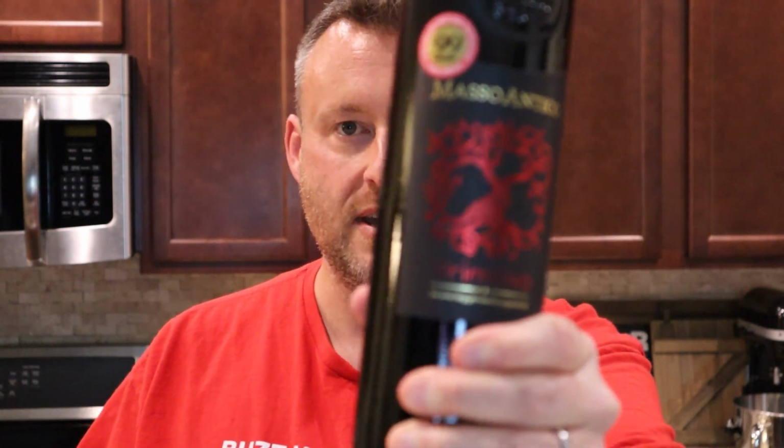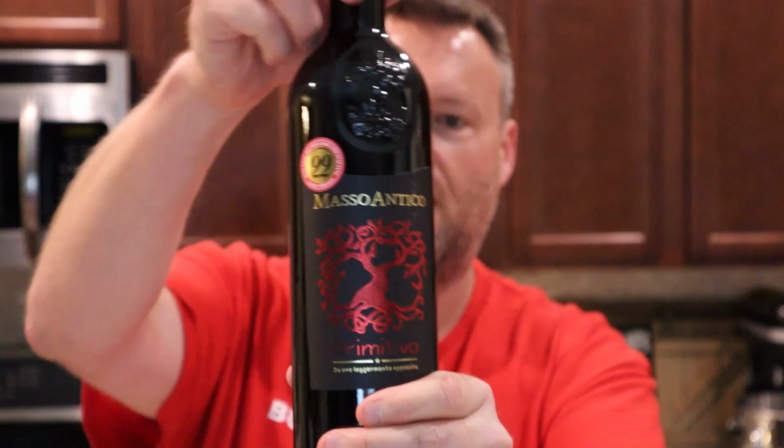It's called Masso Antico. It's an Italian wine. Masso Antico, you might guess, means very old, but you'd be wrong. It means ancient boulder. So I guess you got the old part right if you guessed Antico. Masso Antico, ancient boulder. But yet there's a very old tree on the label.